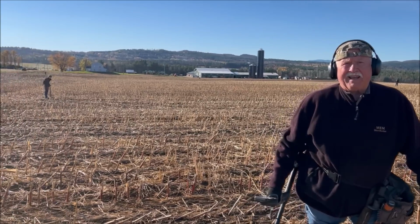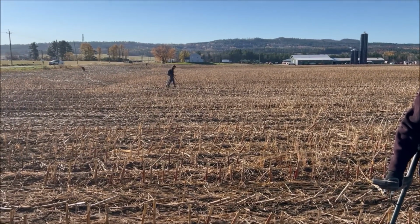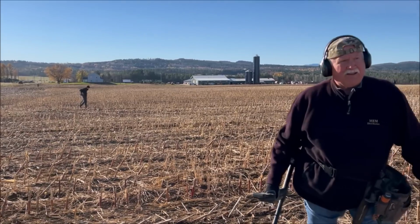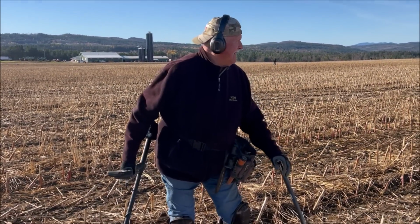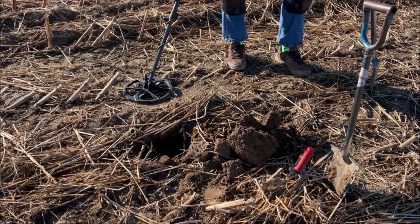And this field really cleared out. I think the corn stalks are a deterrent. They're hard to swing through. There was about 80 people in here. Now there's only maybe 7. Yeah. And I had a signal here. It was probably in the low 20s, like a 19, 20.